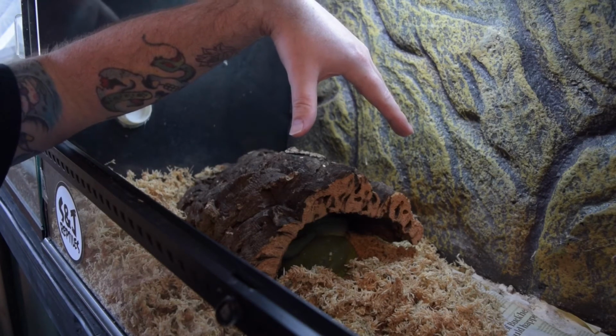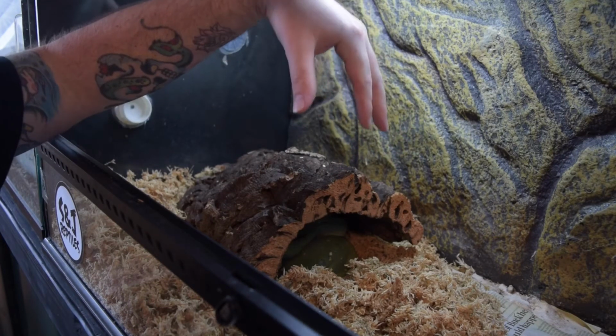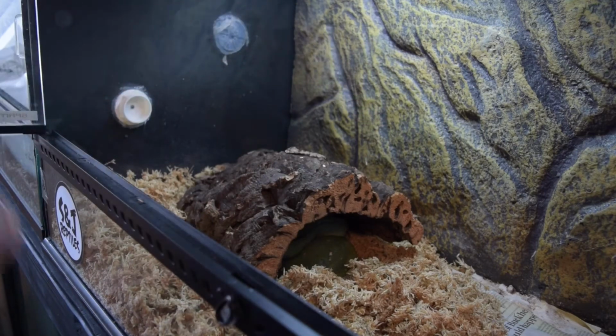I'll throw a little clip in there of her. It's me lifting this up just so you can see her, and then you can kind of be the judge of maybe if she has eggs or not. I think she does. So yep, that's her.